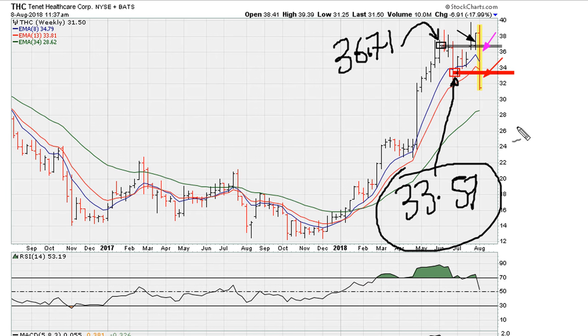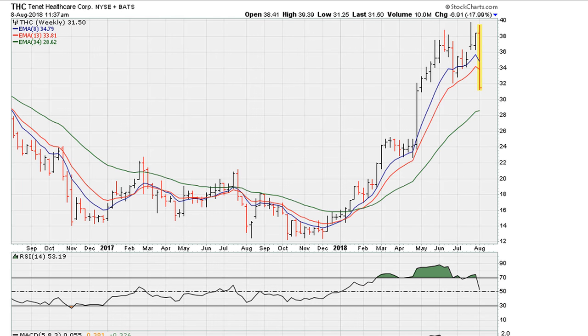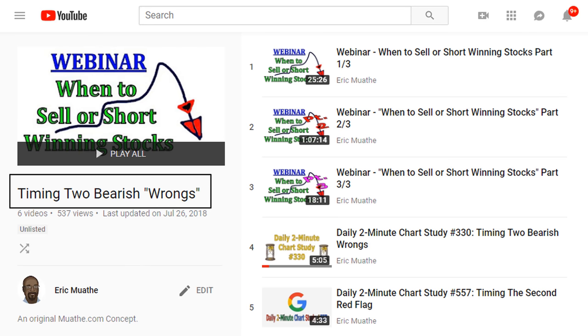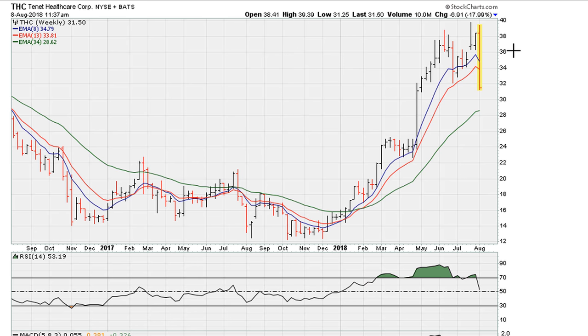as long as we are below this price, based on our method, chances are increased that this is a stock that is over time more than likely to be poised with lower prices in the coming weeks and in the coming months. And again, as long as it is below this price, the stock looks very bearish. You can learn this by taking a look at the playlist, which I mentioned here, which can be found on Muathe.com, explaining the method. It's a great example to see what will happen down the road.